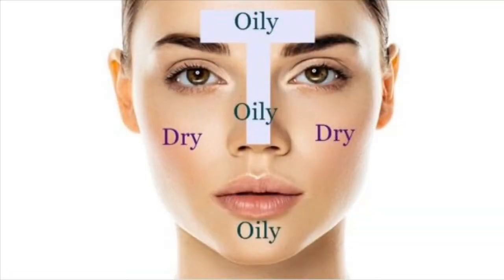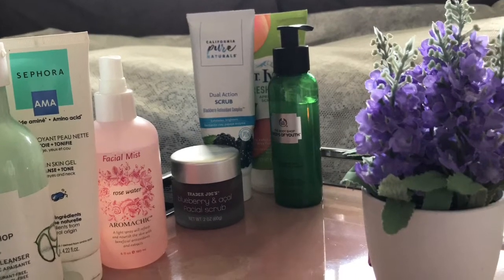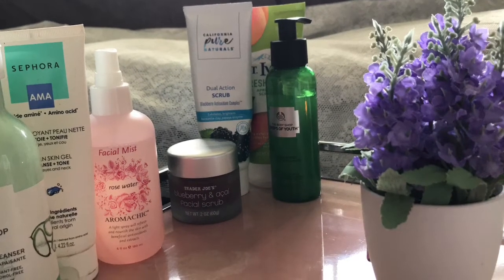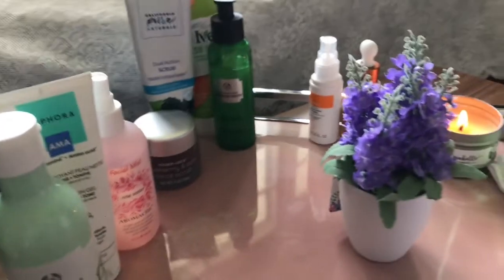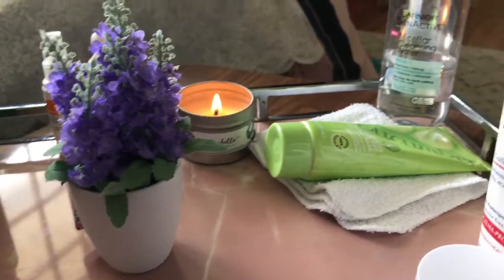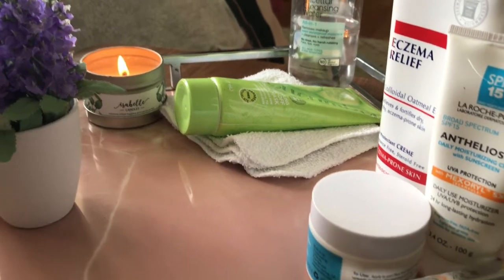So basically, combination skin is having oily skin in some areas of your face and dry skin in other areas. Typically you have a mix of oily and dry areas on different parts of your face, and it's all about the T-zone and the cheek areas. The T-zone covers your forehead, your nose and chin, and that is sometimes slightly to very oily.